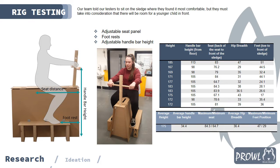We then created a rig to collect information about the user's dimensions as well as the interaction with our sledge. We identified which parts need adjusting and which parts were uncomfortable for the user. Creating the rig helped us identify that our sledge was too high and the user found it difficult to sit on the sledge. We created a support step on both sides of the sledge, which was elevated by 100 millimeters from the ground. From the feedback received, we found this to be a much more comfortable height, showing the original height of the rig was 100 millimeters too high.